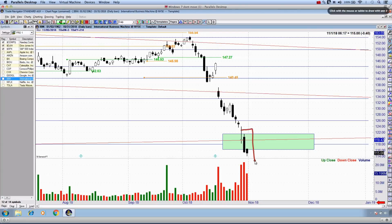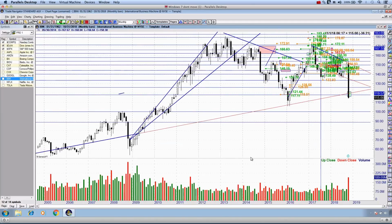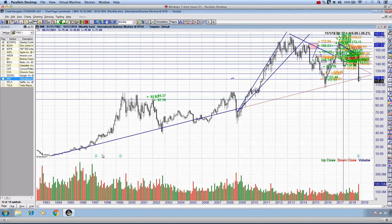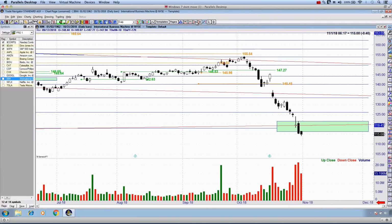We've got IBM, which is still holding below this trend line. So unlike Baidu, if I zoom out and show you this, Baidu's been in a trend since 2009. If you have a look at IBM, this goes all the way back to 1993. Now, obviously, it has been absolutely clobbered. It probably overpaid for Red Hat, and it's still really not finding any form of support, even with the market rallying over the past 2 days.